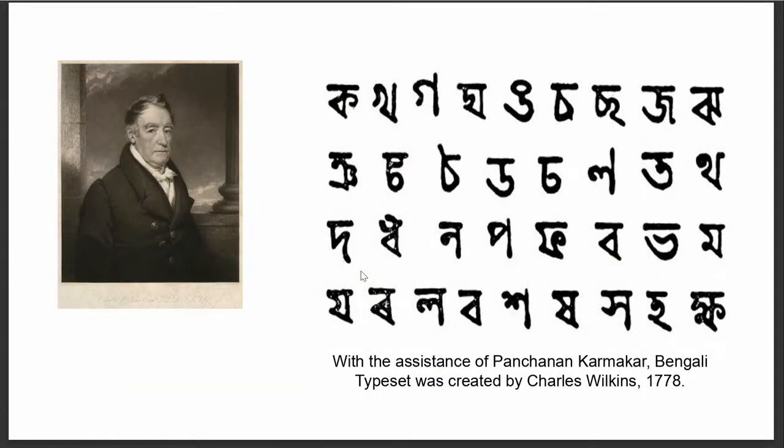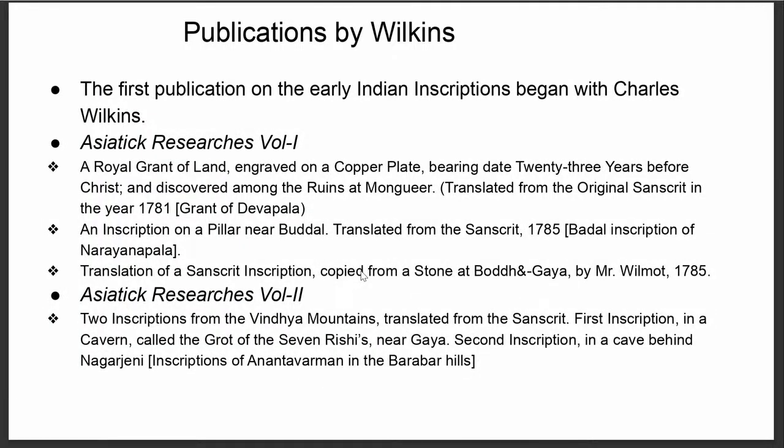Whoever attended the tutorial yesterday has seen the characters he designed at that time. It was in 1778 that he designed the characters, and he was the first to make this typeset. These were his publications from Asiatic Researches volumes 1 and 2. So whenever I go back and say Princip did the decipherment, Princip read the Brahmi, of course he read the 3rd century BC Brahmi. But if I look back at these works, by 1788-1789 the later Brahmi inscriptions were already read by Charles Wilkins, along with the Siddhamatrika script of the Pala period.